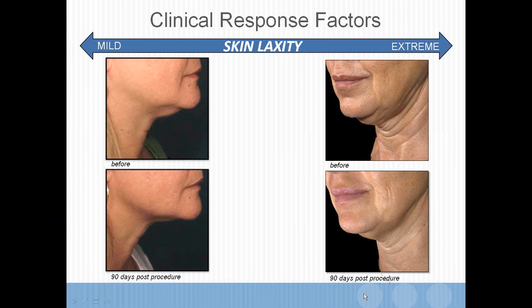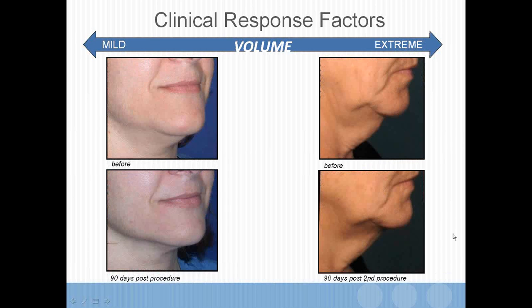And this is an example of the skin laxity. So mild skin laxity, we expect a nice result, nice little tightening along the jawline and the chin. However, in a patient with a lot of loose skin, there's certainly a degree of improvement here, and it looks very nice. And this is 3 months after the procedure. A second procedure might be beneficial to get even further skin tightening. In terms of volume, this has nice balanced facial structures, and they're tightened, and the jawline is redefined after treatment.